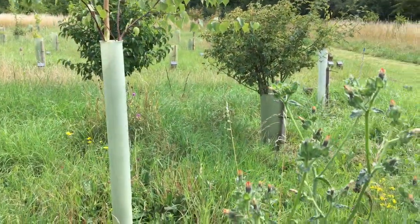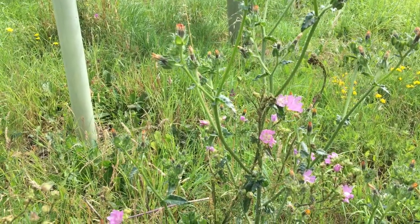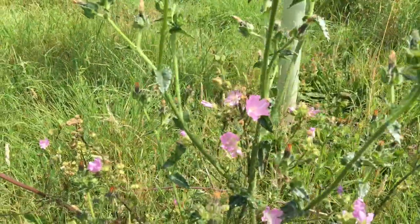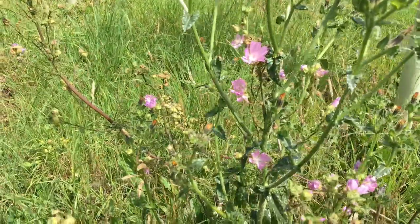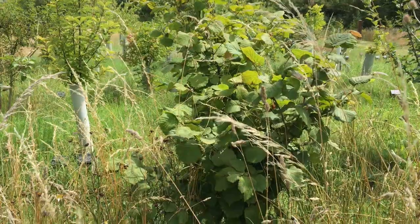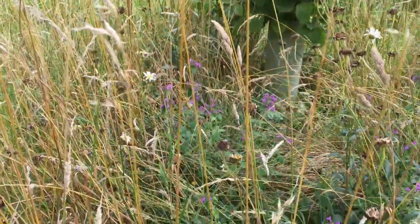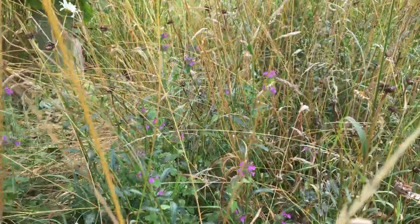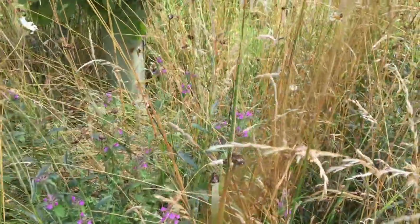This is an interesting mix. Bristly ox tongue and musk mallow. Bristly ox tongue not quite in flower, and the musk mallow just going over. A lovely strong hazel tree in front of us, and at its feet again lots of lovely wild basil. This might not survive once the woodland really gets going, but it will shed seed, move into sunnier spots, as and when it needs to.